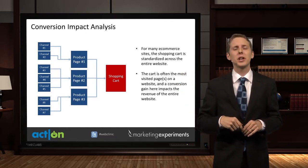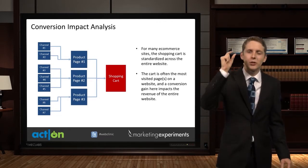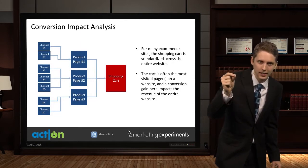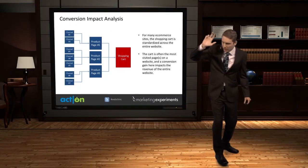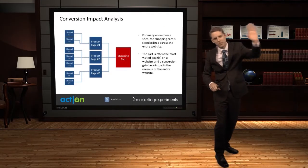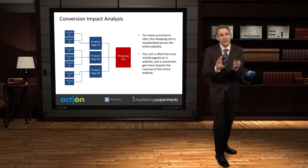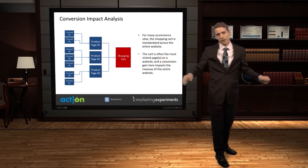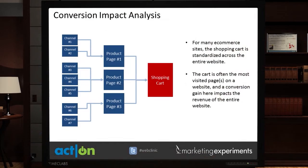It's insane. It's an incredible opportunity. If you can make a tweak, a change to increase conversion in the shopping cart, listen, it applies site-wide. You may be spending your time right now trying to figure out how do I change the messaging on this product, or how do I change the messaging on this product? Listen, go to the shopping cart, make a simple change, and it applies across all products, all site-wide. Huge gain. That's why if you get a 5% gain in a shopping cart, it means $500,000 more per year.